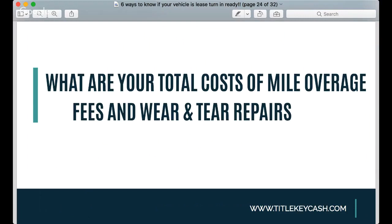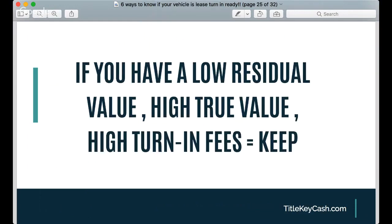So compared to your total cost of mileage overage fees, plus your wear and tear, and all of the repairs, you have to figure if that is a high number, then you want to keep the vehicle because you're buying it for low. Yeah. You have equity in it and you don't have to pay any fees if you keep it. So if the value is the same, you may want to keep it because you have equity in it and you're not going to pay the extra fees. Right. Then you get out of the fee situation.